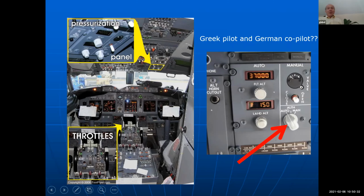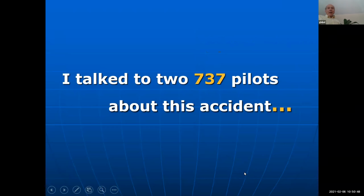And the other problem is there's a Cypriot pilot and a Greek co-pilot trying to debug the wrong problem in their non-native English while they're becoming hypoxic. So I talked to 2 737 pilots about this switch, and I seem to know more about the switch than they did. I couldn't believe it. I wondered what the heck's going on here. Did I manage to find the world's 2 dumbest 737 pilots? And I figured, no, they don't let stupid people fly these planes.